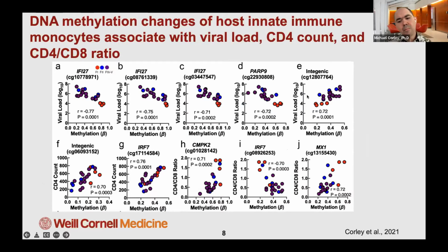And then, as I said, the one thing that we're starting now to really get interested in, in terms of methylation, is that methylation seems to, at least of the host, be informing us on clinically relevant outcome measures that I think are quite interesting. So just by taking the methylation from the study that I introduced, I'm showing you here examples of relationships with clinical variables that are quite important for outcome measures at the set point of viral infection in the context of HIV.